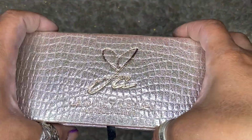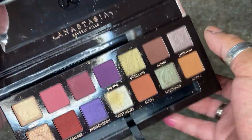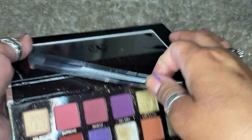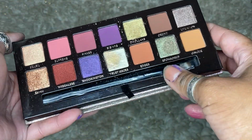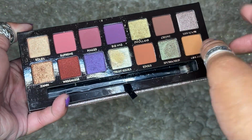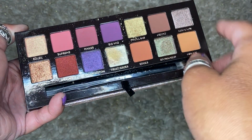Okay. Of course, we can't talk about anything without talking about Ms. Jackie Aina. In my opinion, which is the only one that counts on this channel, this is the best ABH palette they've ever done. And I have every ABH palette all the way back to the Lavish. This is the best one.